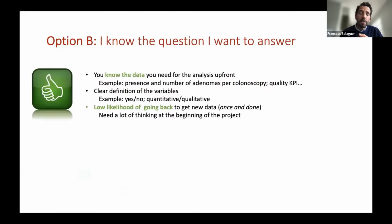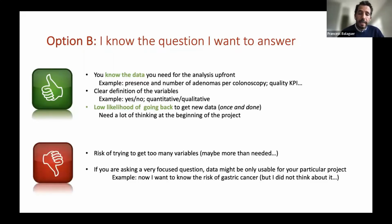And the option B that I mentioned is, okay, now I know exactly what I want to answer, no? And that is very good in terms of you know exactly what you need. You can define your variables very well. You can get exactly what you need for your questions. However, there will also be a low likelihood of going back to get the new data. So it's once and done, in the sense that your collaborators will need to fulfill all those variables at once. As I said, the risk is that sometimes you get too excited and you ask for so many variables that it's difficult to complete.